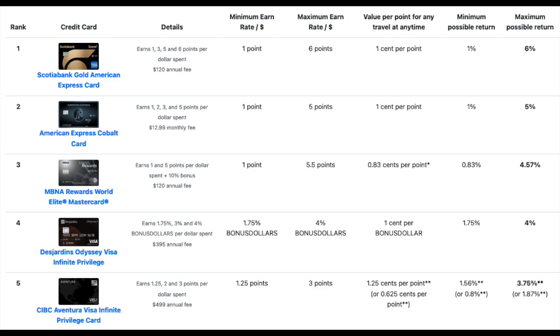So the MBNA Rewards World Elite, a lot of people don't talk about it as an any travel at any time card where you book yourself, but it can do really well, especially if you focus your spending on this card in those 5 times points categories. Now, I said it earns up to 5.5, and that's because it gets a 10% bonus every year on your spending, up to an extra 15,000 points. So depending on how much you spend on the card, you're going to be earning between 5 and 5.5 points in those accelerated categories, which is up to a 4.57% return. So excellent returns still for any travel at any time.